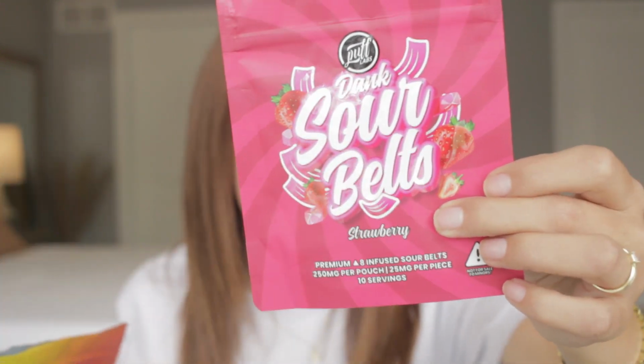You're going to get 10 belts per container, but every time you take them out of the packaging, they tear. So I don't actually truly know what my full dose is, and I'm comfortable with that because I've taken so much Delta 8 that I have a really good understanding of how I feel and how much more I can take. But for somebody who's not necessarily that, I would probably steer more towards the peach rings or the gummy worms.